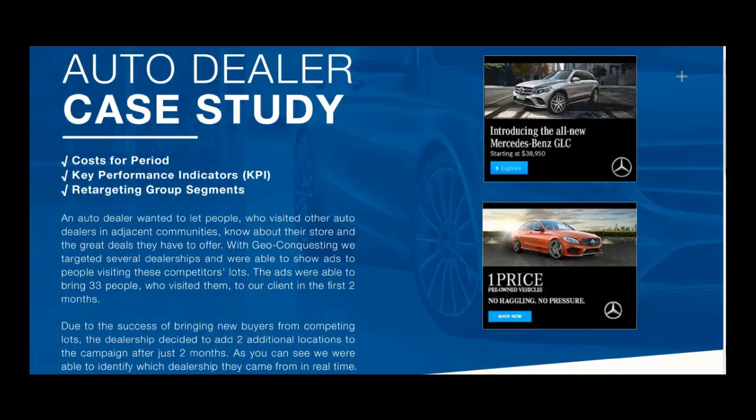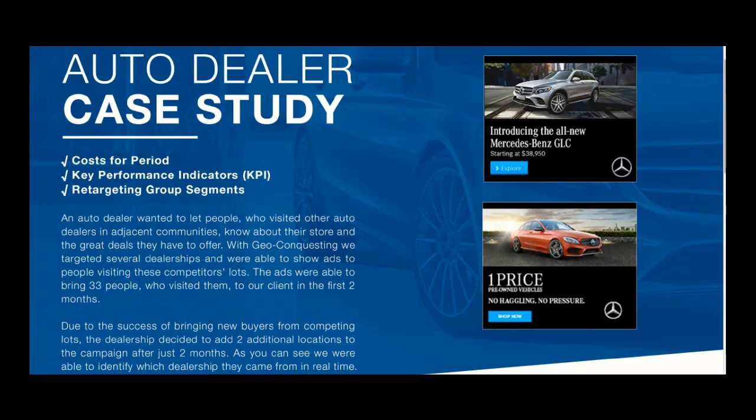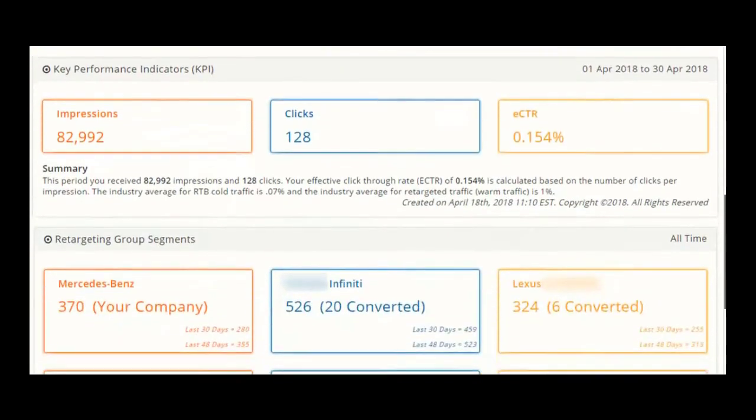Okay, folks, we're going to take a look at a case study for car sales conquesting. This is for a Mercedes-Benz dealership over a period of 48 days. And we targeted 5 locations plus our client location, the Mercedes-Benz dealership. So let's kind of take a look to see how that played out. We brought in 33 people in that period of time.